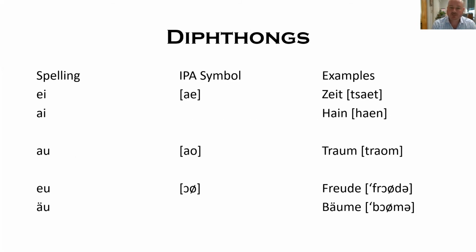Our last group that we get into is our diphthongs. These are nice and easy because they're very consistent. If you have a spelling of EI or AI, then it is the AE sound: Zeit, Mai, or ein. Can you see here that I'm changing two articulatory positions? That's why it's called a diphthong, because I'm changing from one to the next. We also get triphthongs, of course, where I'm changing three positions.